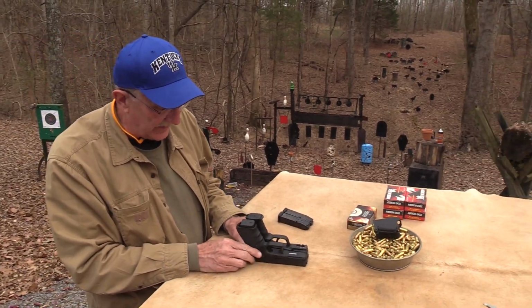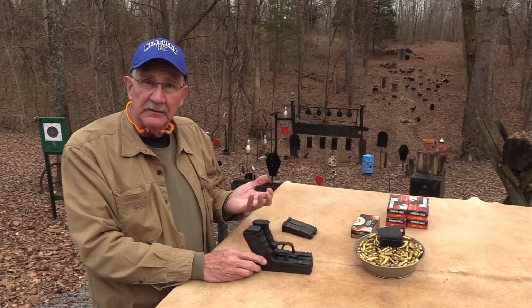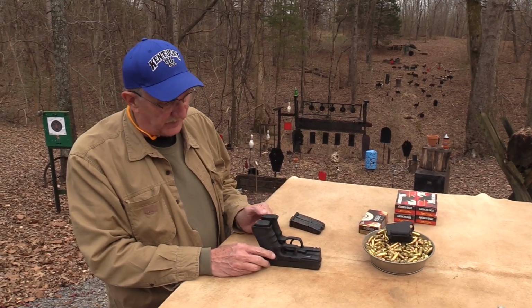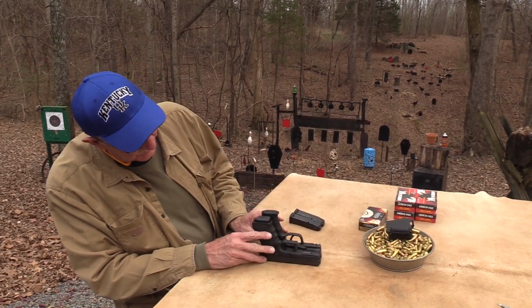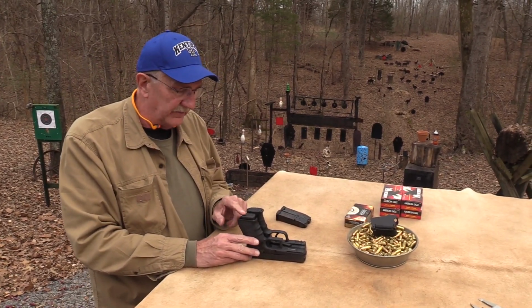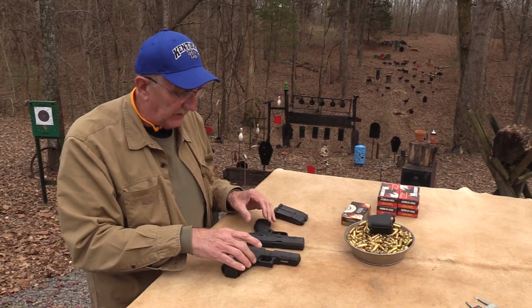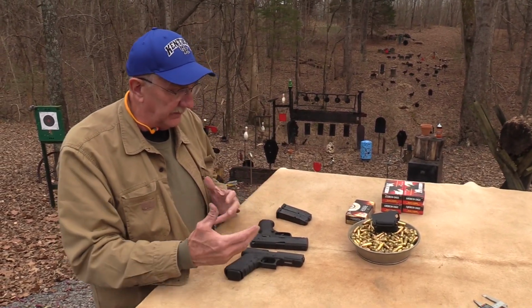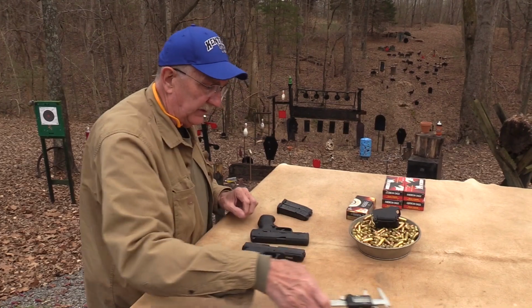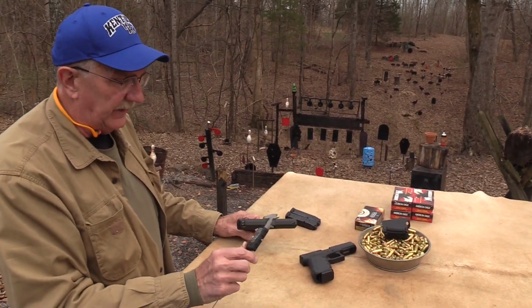I'm putting the backs of the slides together. The backs of the slides are matched up, and you can see it's the same length in slide, and the grip is about the same. I guess the Glock is just a hair shorter. And you get 17 rounds versus 16, but they're essentially the same size firearm in terms of length and grip length. Now, again, to give you an idea, and this is not to bash the Walther, it's to let you know what you're looking at here.